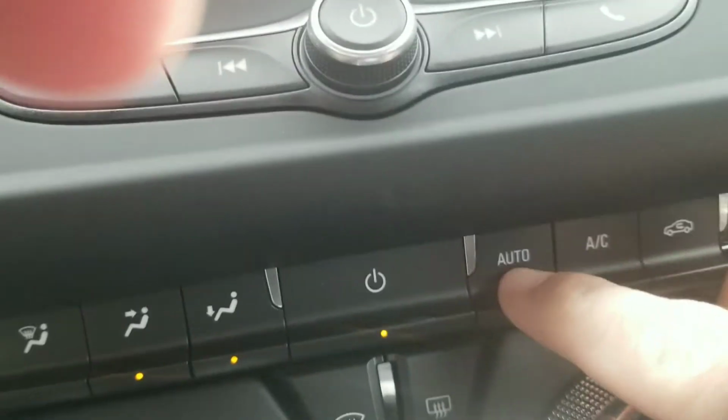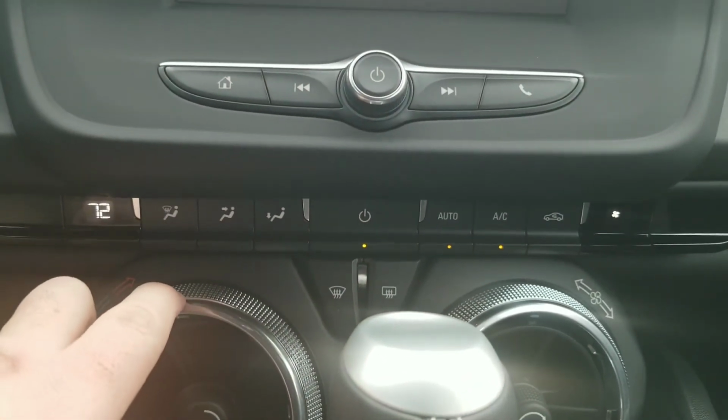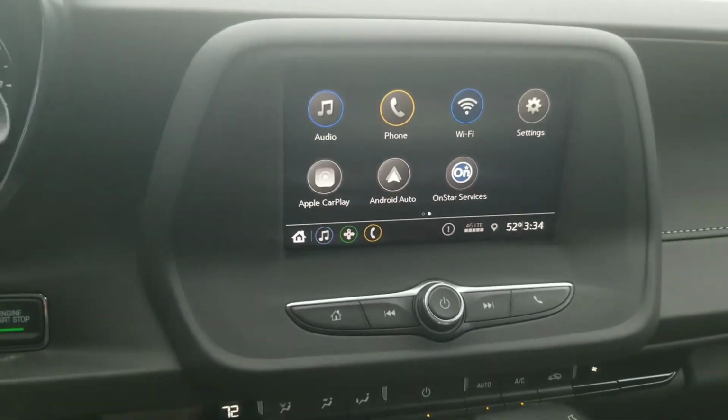And then, of course, all these new vehicles have automatic climate control. So you can just select the temperature you want. Let's say we leave it on 72. The vehicle will actually determine what vents it needs to use to cool it down or heat it up, depending on what the outside temperature is.